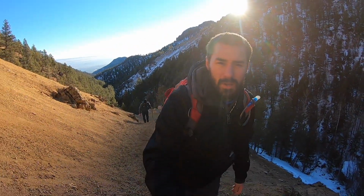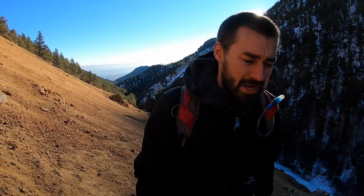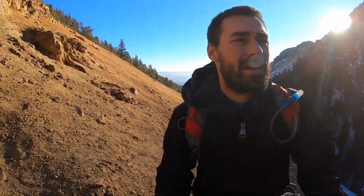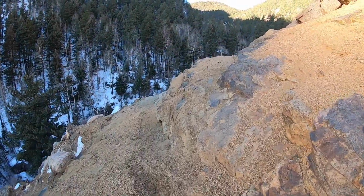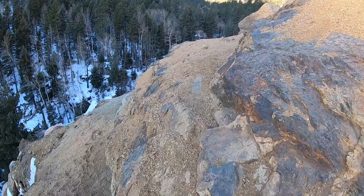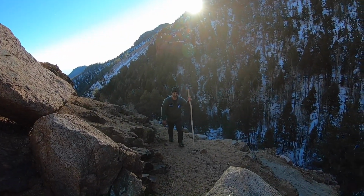At about 2¼ miles, we get to this neat section of the trail where it's kind of thin, gravelly, a little bit of height exposure, but if you go slow, you're safe. Get some nice city views behind me. Here's probably the thinnest part of the trail, so you can watch as I go over it. Really easy. Nothing to worry about.